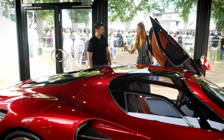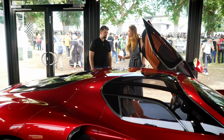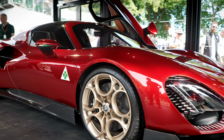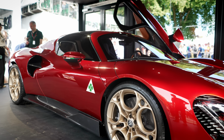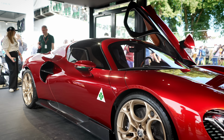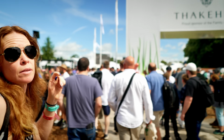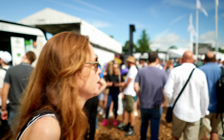Would you say that's why Alfa's been perhaps behind some of the other bigger brands? No, I don't think so. So you're just taking time perfecting it. Yeah. Getting the true Alfa front. Let's go back towards the Electric Avenue.